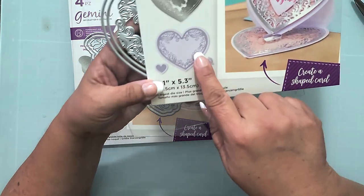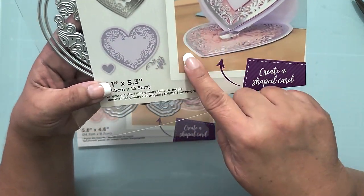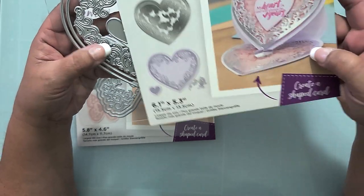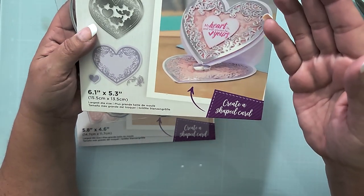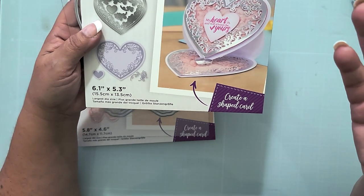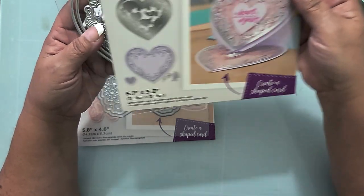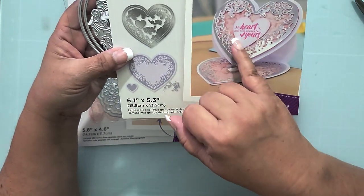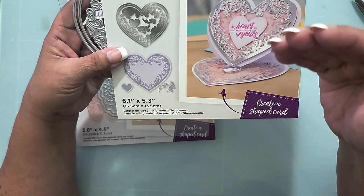You can see all of it, but again, the big heart cuts out the base, and then you can do your paper in multiple layers. It doesn't have this heart, but come on, guys, we all have a ton of heart dies. I know I do now. So we can do a sentiment on the inside of a heart, but look how beautiful that is.